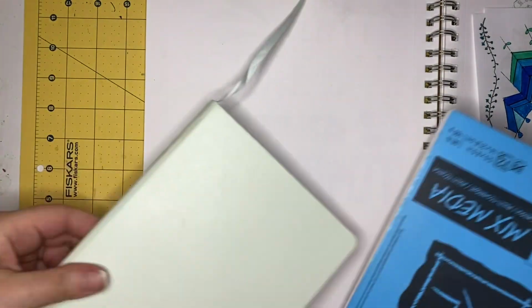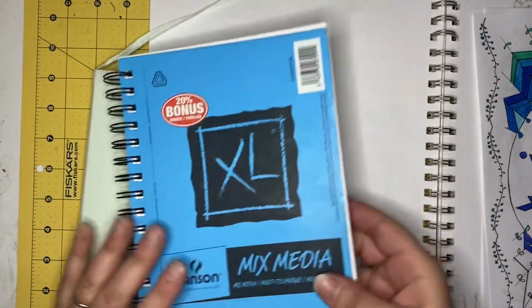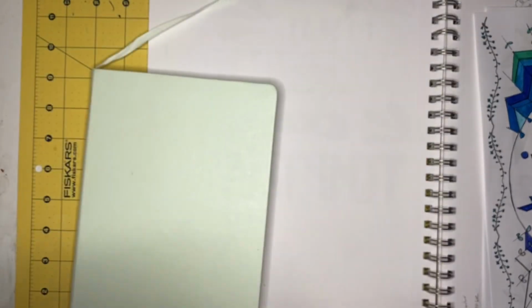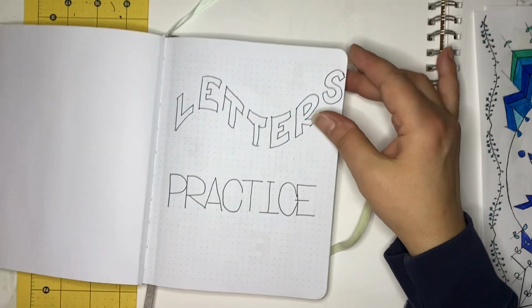But anyway, once I had this mixed media creative journal going, that is when I decided to do the lettering journal. So this one's just for lettering practice.